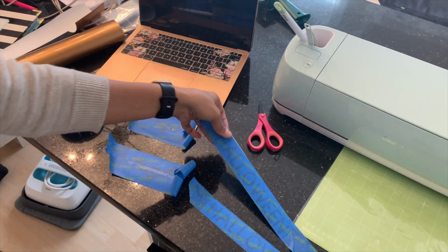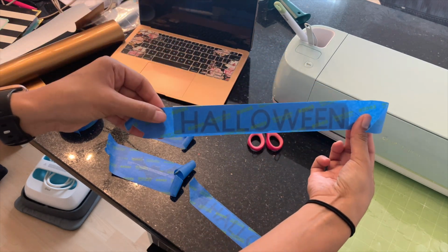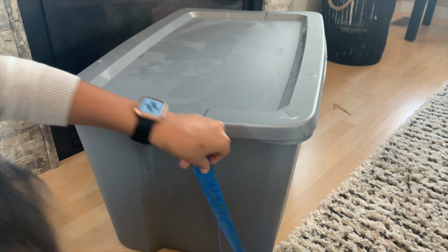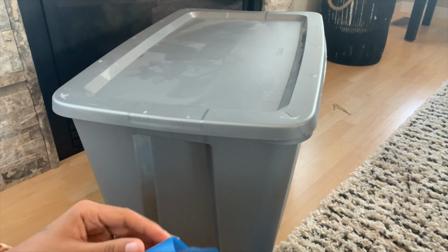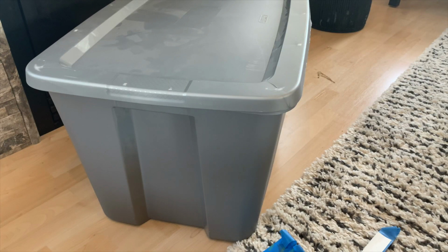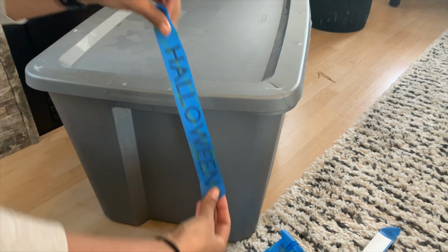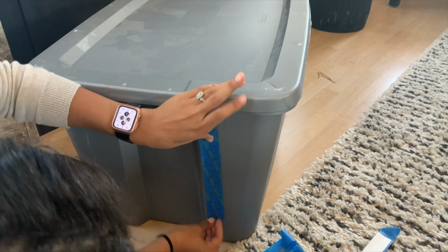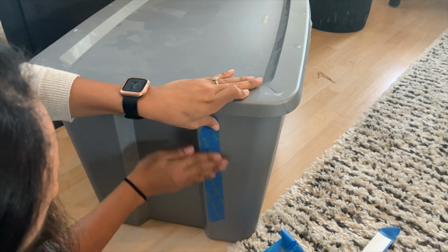The trick is you have to take your scraper tool and rub it over top to make sure that it adheres to the blue painter's tape whenever you go to peel off the backing. So here I just lined it up to figure out where I want to put it. I realized that this tub has an actual indent and most of mine don't, except for this bundle that I got. So I'm going to have to put the Halloween label vertically down the side, and then I'm going to put the bat in the dead center.